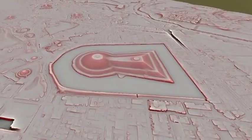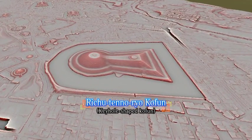Richu Tennōryō Kofun is a keyhole-shaped tomb. The mound measures 365 meters. You can see a beautiful three-tiered structure.